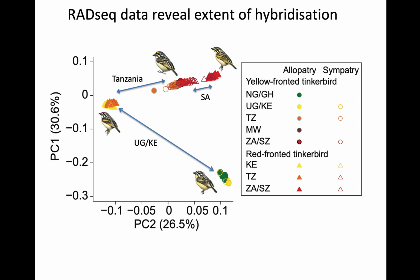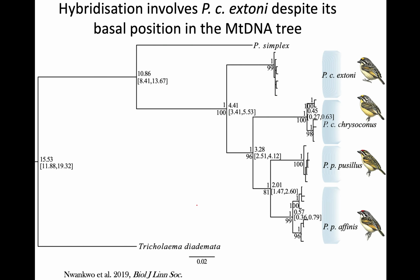And if we look at Southern Africa, we can see almost a genomic continuum here. We have all these triangles here. These are red forehead birds that are clustering with yellow-fronted, extending beyond into the allopatric red-fronted population. So hybridization involves externi, despite its basal position in the mitochondrial DNA tree. So this yellow-fronted individual here that's basal, this is the one that's hybridizing with both red-fronted populations in Southern Africa and East Africa. Whereas yellow-fronted in Kenya and Uganda is apparently not hybridizing with red-fronted from Kenya and Uganda, and they've been diverging for a shorter period of time.